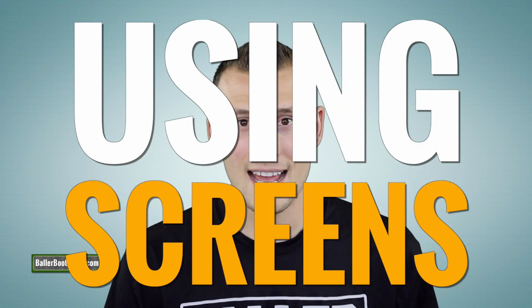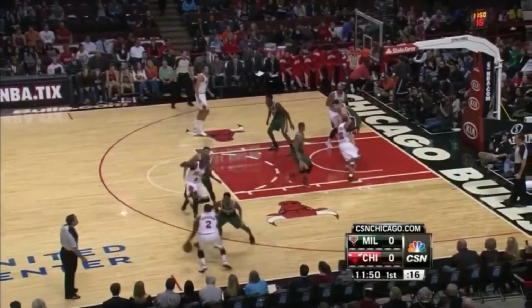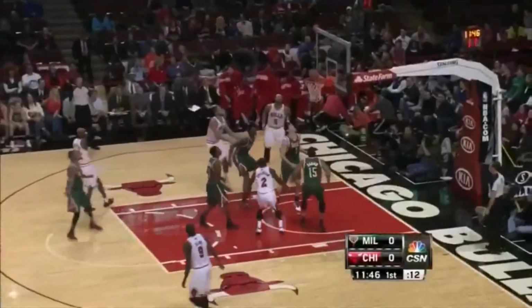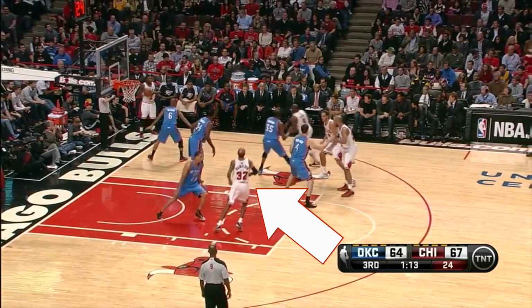Another part of moving without the ball is using screens. Now this is probably the #1 thing that he did well. Yes, it's an element of moving without the ball, but it's just a different part of moving without the ball. And if you're able to use screens correctly and shoot the ball well at a high percentage, then really, you're unguardable, right? Because there's no way that you can guard a screen 100% correctly every time. Sometimes you're gonna get screened, and if you can catch and shoot off that screen, then you are a weapon.